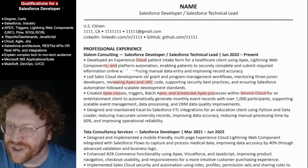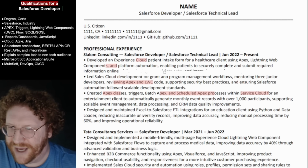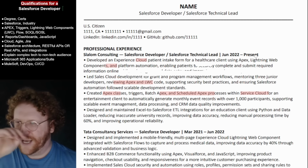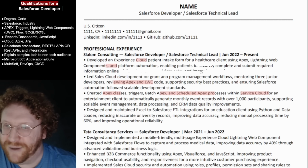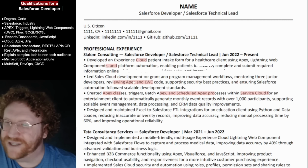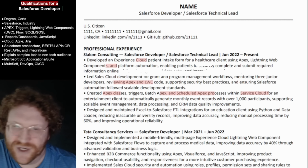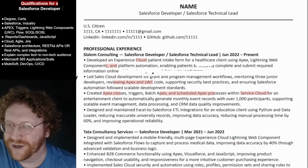And then you can actually just end the sentence here. I don't need the rest of this, right? Enabling patients to complete and submit required information online. That's all we need. Then develop Sales Cloud development for grant management with 3 developers and reviewing Apex and LWC. You've already mentioned that. And Salesforce you didn't. So everything here does not count except for the one Salesforce. So this bullet point can be deleted.